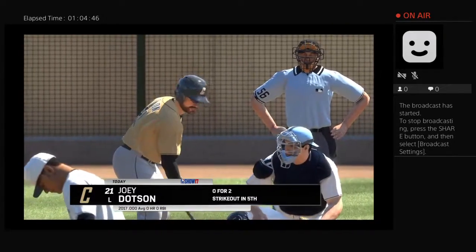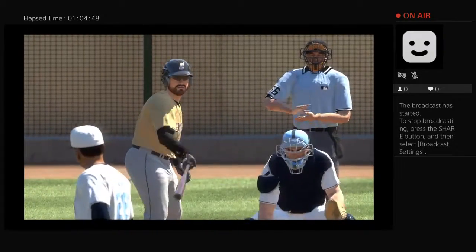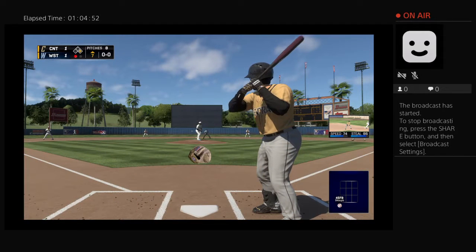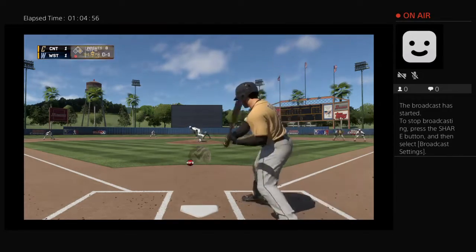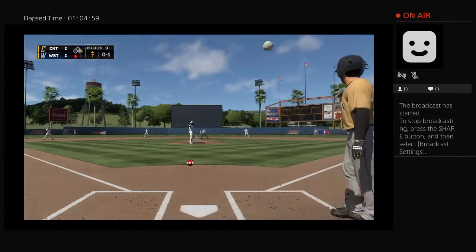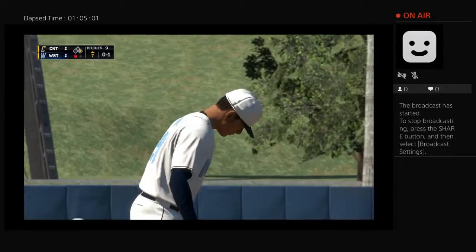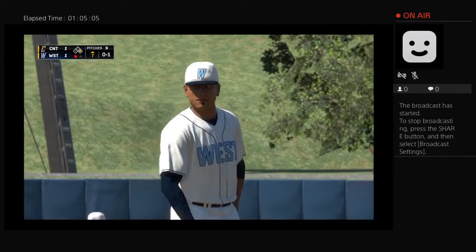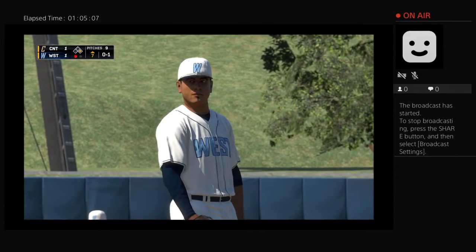Ready once again, Joey Dotson. He's 0-for-2 with a strikeout in this one. Joey Dotson. Hey, we got one. First delivery to him on the way. Takes a knee-high fastball. Good pitch right there from the reliever. Tough for hitters to do much with pitches in that location unless they're looking for it.